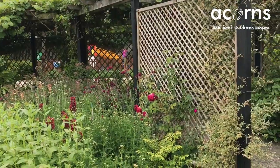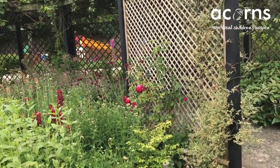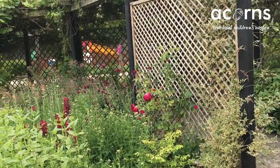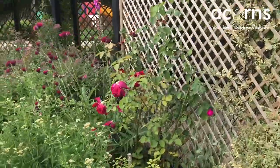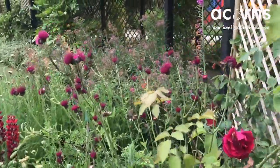I decided to plant a lot of red plants here. So you've got the red lupins and the red thistle there, and the rose, which are beautiful.